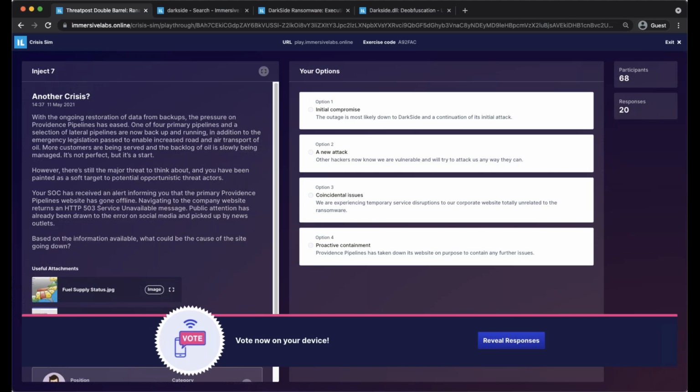So if it's proactive containment, I feel that's something we would know about. We would have made that decision rather than the network team. So I'm going to go with it's a coincidence. We know we're recovering backups. We know those backups are in part for our customer exposed interfaces.